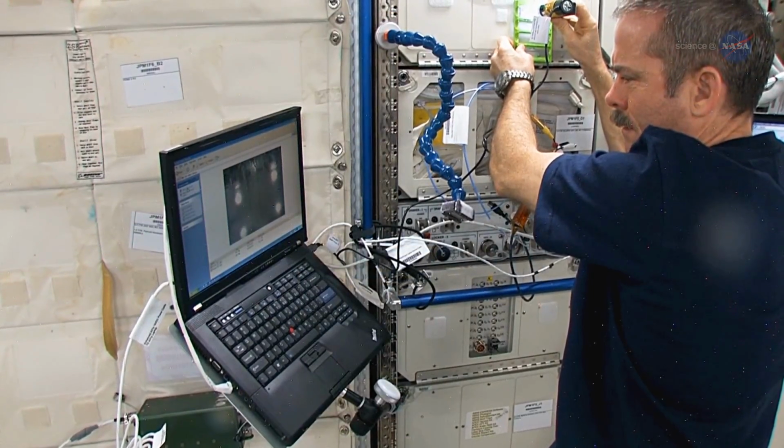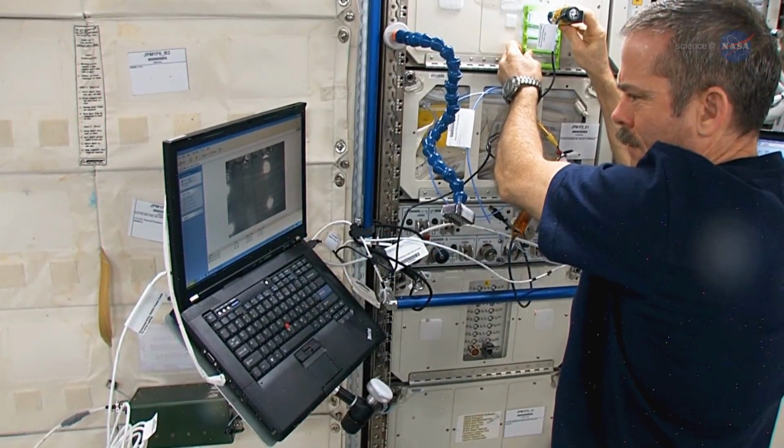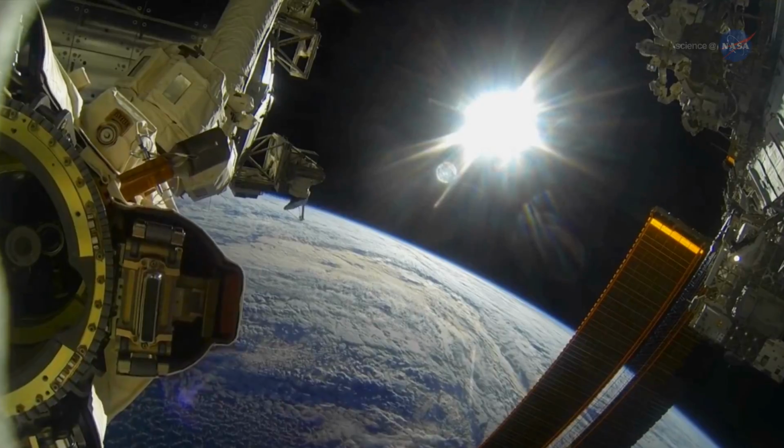The ISS is a busy place, studying effects beyond Earth and also Earth itself.